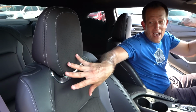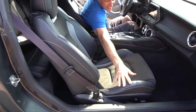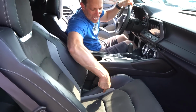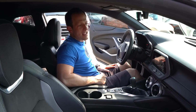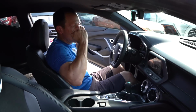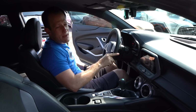Seats with the 1LE, you're getting Recaros. These are Recaros with the Alcantara center, nice leather with the contrast stitching, and I like the way they use some light gray. So you have the darker leather, the light gray, Alcantara. Is the bolstering high? Yes. Is it going to squeeze you like a vice grip? No. Plenty of headroom because when you do your track day, you're going to want to put your helmet on. We have a nice frameless auto dimming mirror.